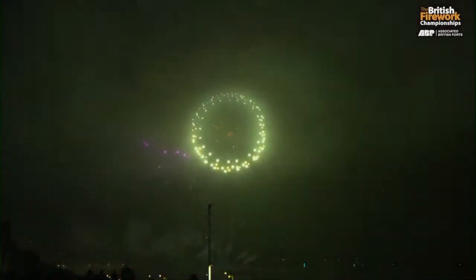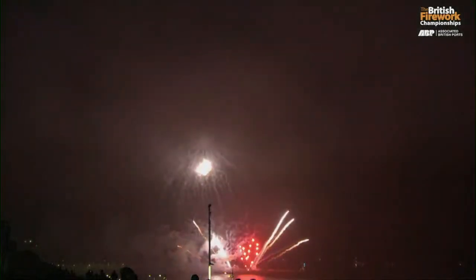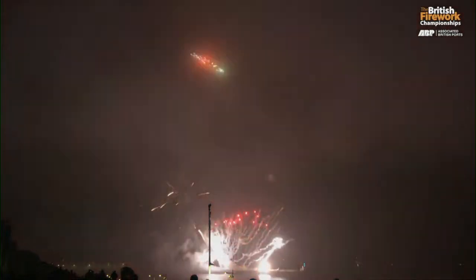I mean, these are beautiful colours, ring shells that are huge, great big bursts. And look at those brilliant silver tails. There's the hearts. Look at the heart, down below. That's really clever to do that.